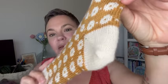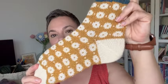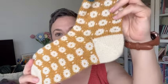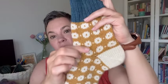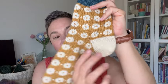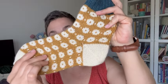The one thing I did change about these socks was, instead of placing a stitch marker and coming in and doing an afterthought heel, I did the butterfly heel, which is a pattern or a heel that is used by KF Jones of the Bakery Bears. And I just inserted it as I knit. So this is knit as you go. So I knit from the top down to this point, and then I knit back and forth with the cream, knit the heel, and then kept going.